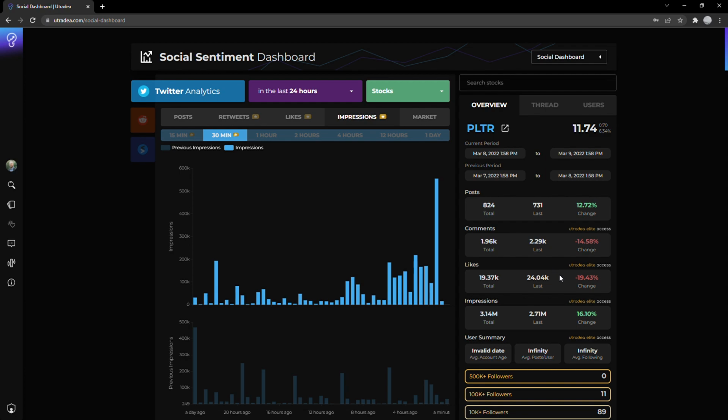Let's jump into Palantir. So right now I'm looking at the 24-hour chart and I've selected the impressions. So impressions are how many people see a tweet related to Palantir. What's interesting is over the last 24 hours, there hasn't been that much of a change, anywhere between, let's say, 200,000 to 50,000 people see a Palantir related tweet every 30 minutes or so. But this is what kind of caught my attention.